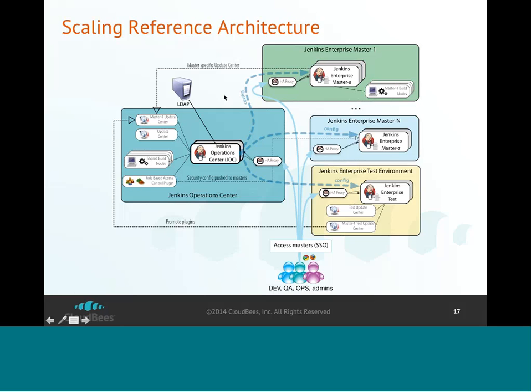And I will manage version upgrades of Jenkins plugins and Jenkins apps with an enterprise update center. And I will use a testing environment to validate all this before performing upgrades. So this is the global reference architecture that I unveil now, that I will describe during my presentation.